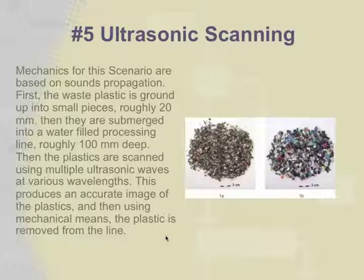There's also a method that uses ultrasonic waves that works very similar to the infrared scanning, but the plastic in this stage is typically, again, ground into small bits, roughly 20 millimeters. They are then submerged into water that is roughly 100 millimeters deep. Then the plastics are scanned using multiple ultrasonic waves at various wavelengths. This produces an accurate image of the plastics, and then using mechanical means, the plastic is removed from the line. So very similar to the simulation method that we saw, the plastic is submerged. Ultrasonic waves are then taken of the profile that moves through, and then some type of mechanical means is used to separate it. So this would be considered an emerging means for plastic particles as well.